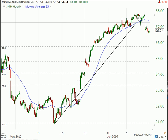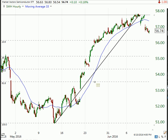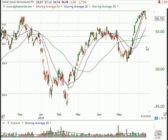I've written about that in the past, but a 38.2% retracement would get us down into this area, where we can see on the daily time frame is basically the prior resistance. So 50, 55, 55 and a half is going to be an important level to see these semiconductors if they continue to pull back down towards that level. It seems like a logical place where it has the potential for support to be found.